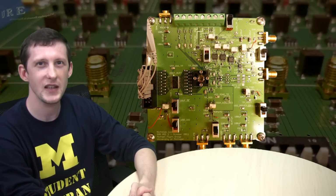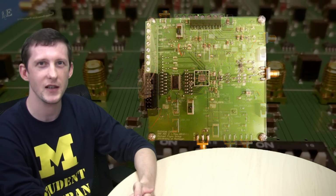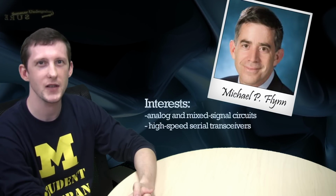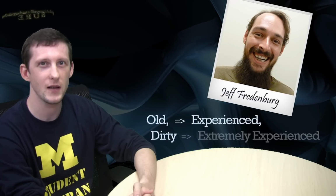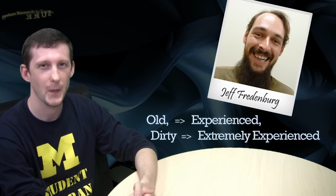Well, I ended up saving the research group over $100,000 in test equipment, and I simplified the testing process they use to test the circuits they designed. So my story is probably the same as a lot of other undergraduate researchers, and that was, first, I found a professor I get along well with, and second, I found his oldest, dirtiest grad student I could find.